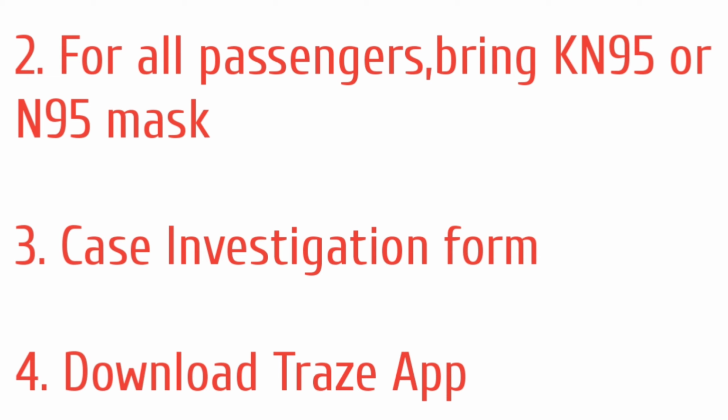So, for all passengers, download and register also the Trace app. You will need to trace upon arrival in Laoag, Ilocos Norte. So, for Trace app tutorial, meron na po akong guide niyan kung paano nyo po gawin yun. So, nandito po yan sa vlog na yan.